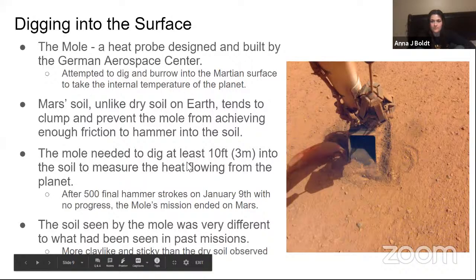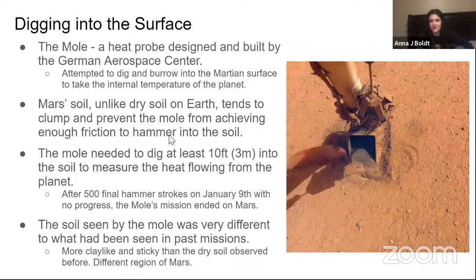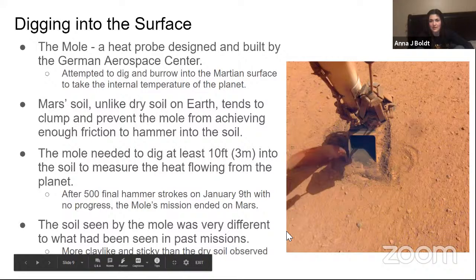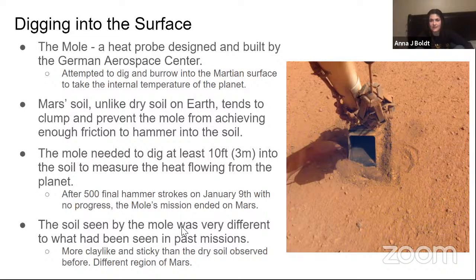So talking about the MOLE, as you can see from this image on the right, it gives you an idea of the MOLE trying to enter the Martian atmosphere. I know they had trouble actually getting the probe to go under the surface because in past missions for different rovers, they actually encountered soil that had similar properties to the sandy texture that we might see on Earth. In this case, where they were deploying InSight, they actually found that this soil was more clay-like and sticky than the soil that they'd observed and designed the MOLE for in past missions.